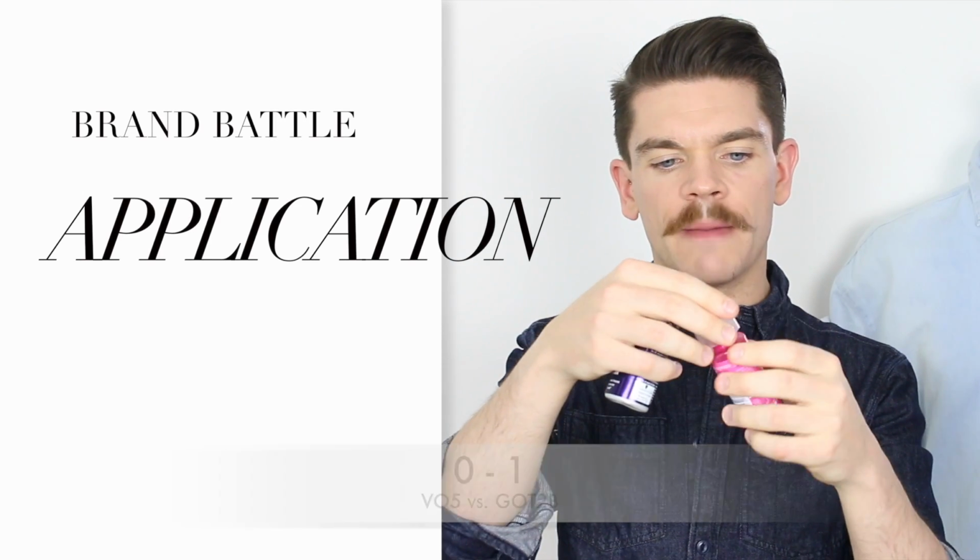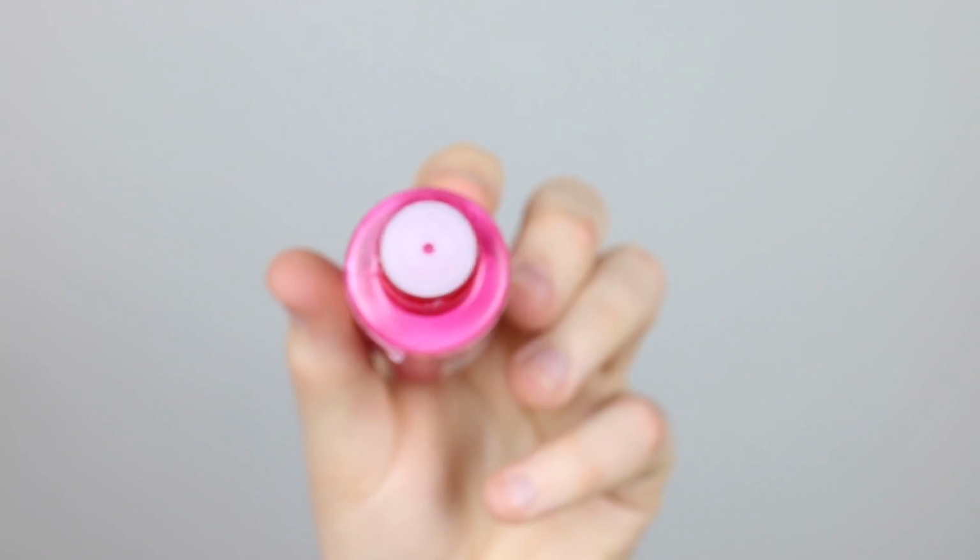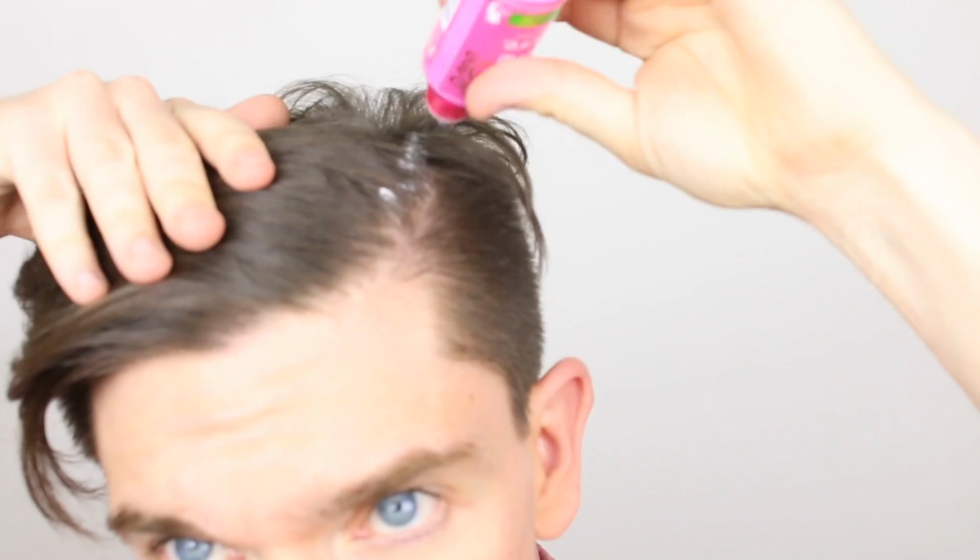Ease of application in this battle is slightly different than how I do it in other ones. I'm actually looking about the actual applicator of the product. Now the VO5 one has got one singular little hole for putting it out, which actually means that you can direct the product straight into the roots.